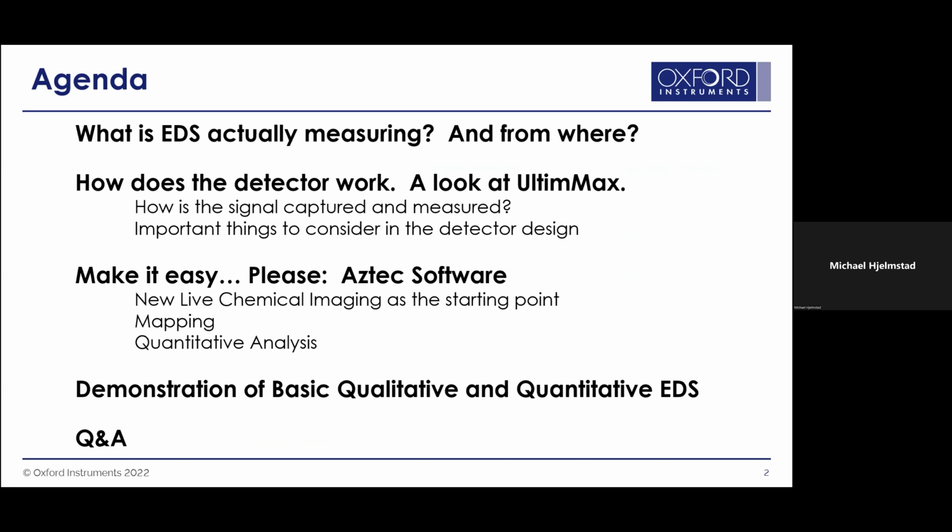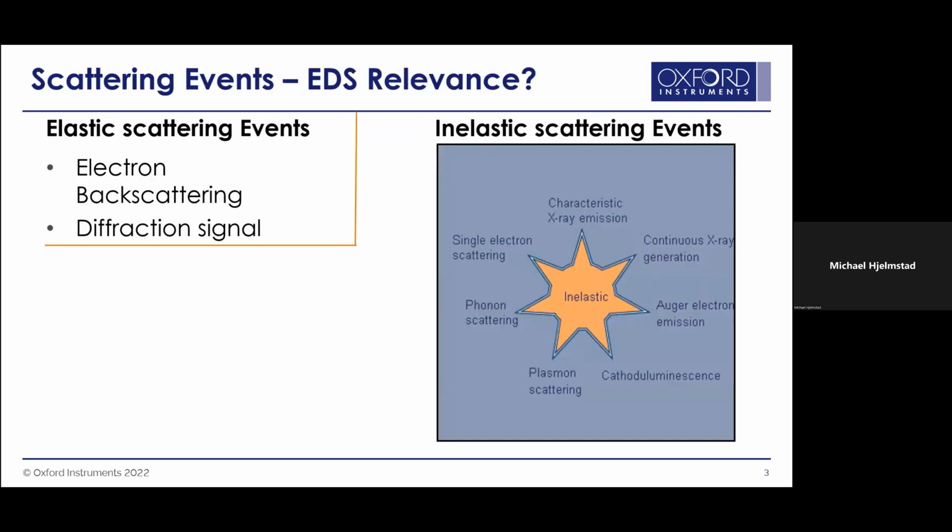We'll talk about what that acronym means as we go along. And then I do want to talk about the Aztec software. I changed the agenda a little bit. We won't necessarily demonstrate basic qualitative and quantitative EDS, but we'll probably have time during demo sessions and other things as we go. The nice part about this presentation is it leads into what we'll talk about a little bit later, a technique called Layer Probe, which is for layered materials, 2D materials, working with thickness and composition. So this is leading really well.